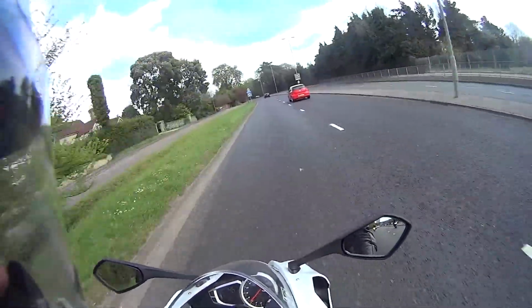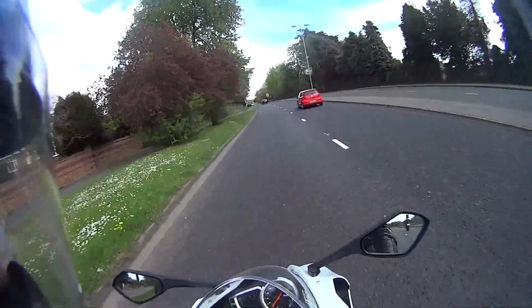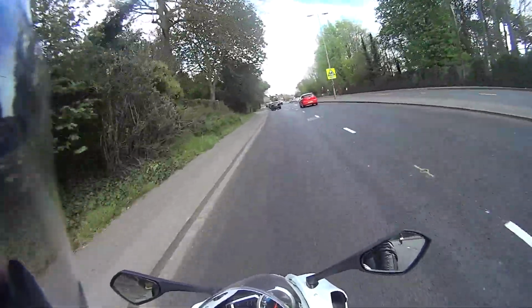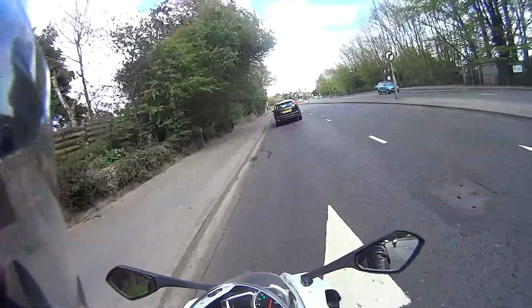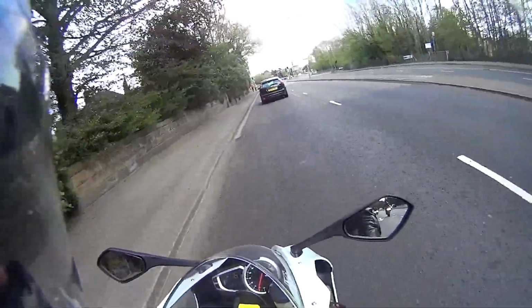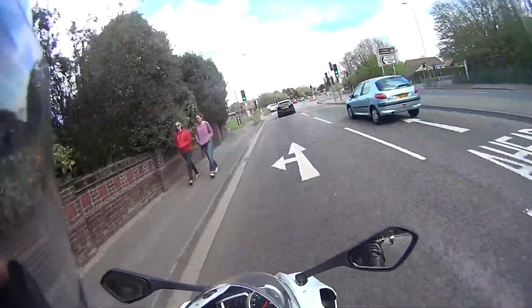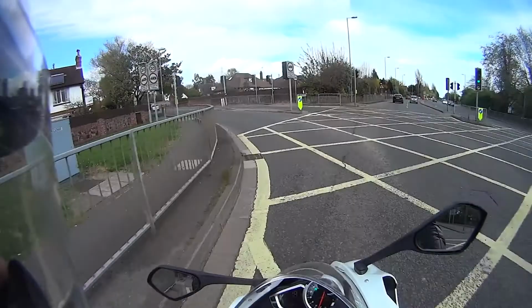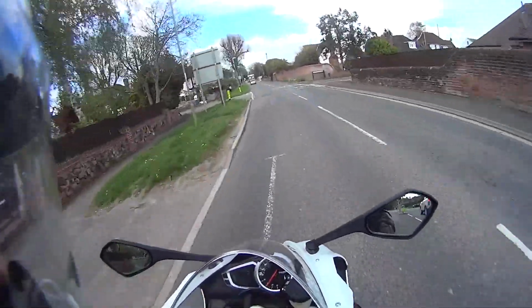Got a bit of a punch to it though, this. It's quite cool. British bike. British awesome bike, actually. This is really, really nice. Although this one seems to have a bit of a strange sort of almost whining noise to it. Although it's really maneuverable. It's heavier than the Gixxer.